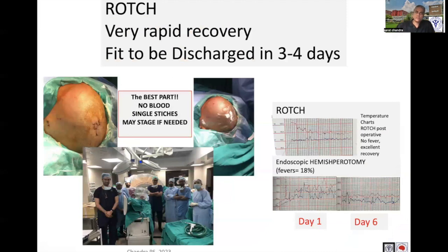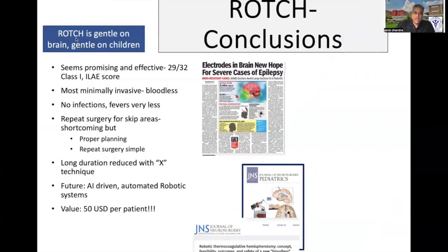We have found Roch to be very, very satisfactory. The recovery is excellent. As soon as the surgery is over, the patient opens his eyes because there is no hypothermia, there is no blood loss, there is no complication of hydrocephalus, and there is no fever. So right from day 1, the patient is completely afebrile, unlike even the endoscopic technique where the patient continues to have fever for 5 or 6 days because of seepage of blood into the ventricle. So Roch has been found to be gentle on brain, gentle on children.